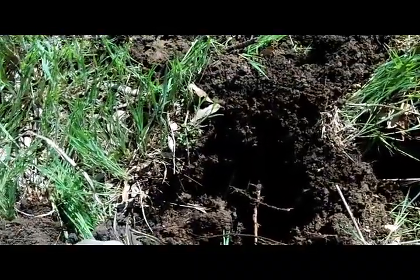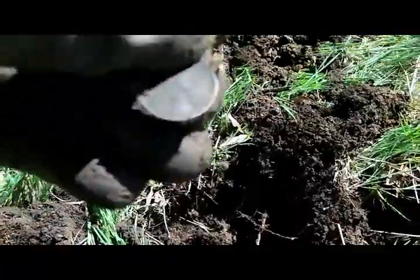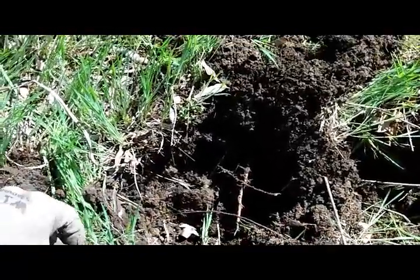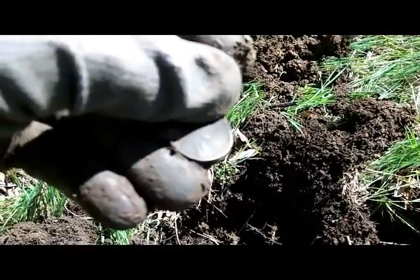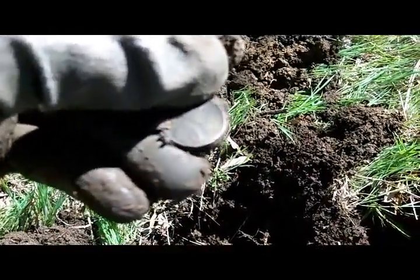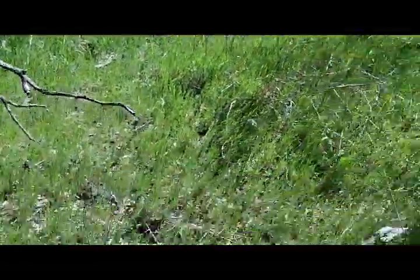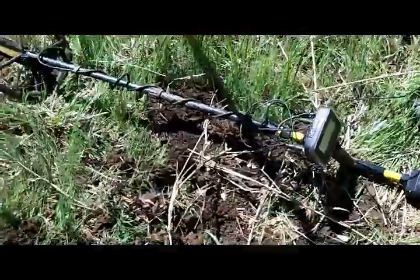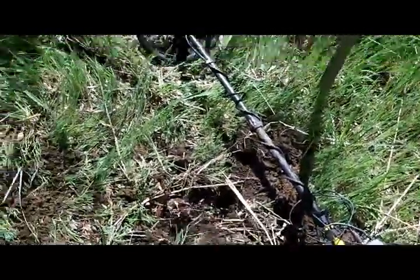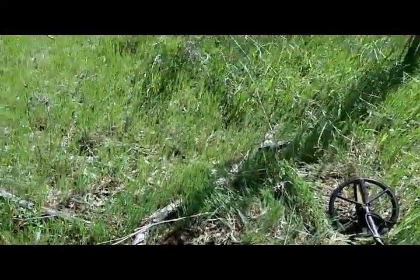I don't worry too much about wheat pennies. There's so many of them. I don't care too much about scratching them. 1942, nope, 1952. Oh, this might have been like a hunter or something, because this site is a 1929 map site. I'm betting a hunter lost his change. Ha ha ha ha. That's what you get for littering nature.